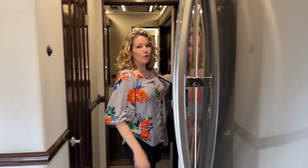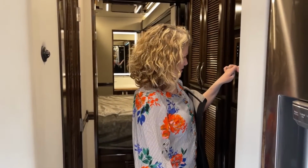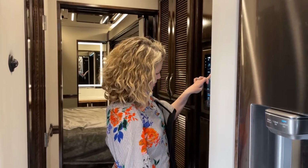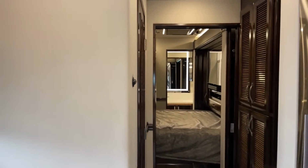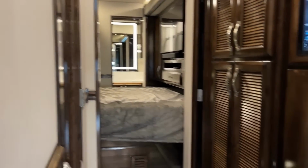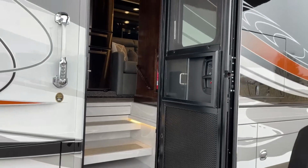You can hear all kinds of things going on outside. Another cool feature we have on here is ground effects lighting, and you can change the colors on that. Of course, it's all on this system here. I think it's all the way out. All right, I'm going to grab my notepad and we're going to move on. Look at those beautiful awnings.